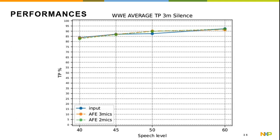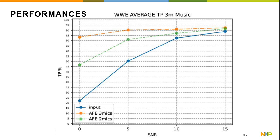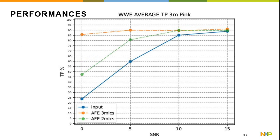So this is the performances we have in silence. We measure in silence because we don't want the audio front-end to degrade the performances when there is no noise. This is what we obtained in pink noise. You can see that we bring 10 dB improvement.